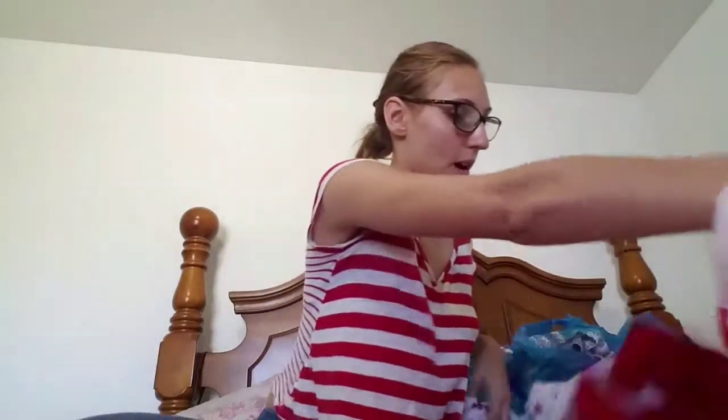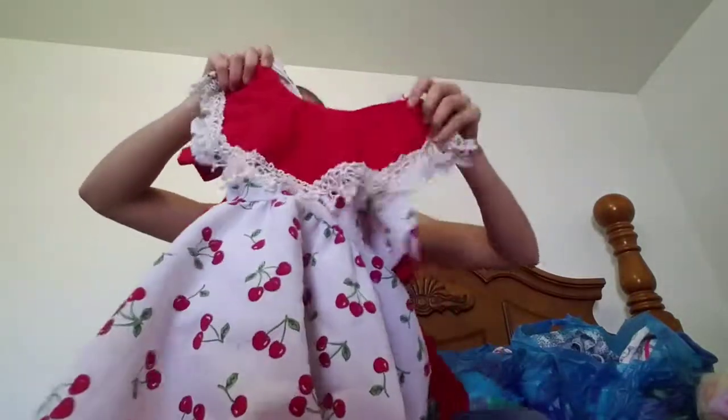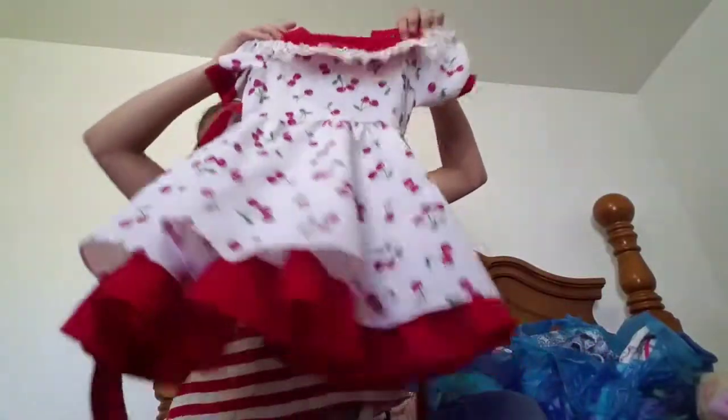First item that I'm pulling out is a really cute cherry dress. Look how cute this is. Isn't this adorable? It's a little cherry dress that she can wear, and it's in a 4, so it's going to be big on her. We got mostly 2Ts, 3Ts, 4Ts, so I picked this out for her. Look how cute that is. So we got a little 4T dress I picked out.